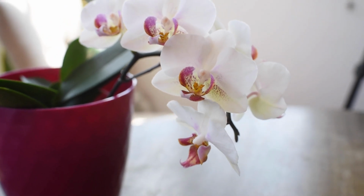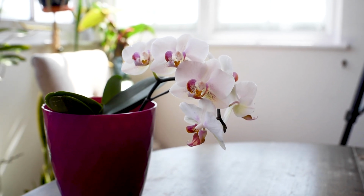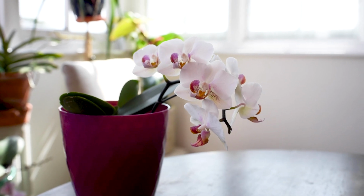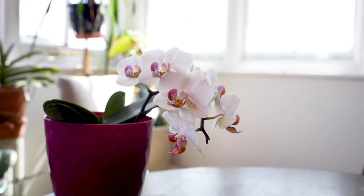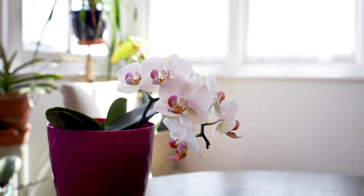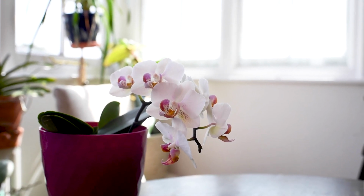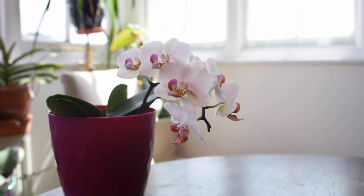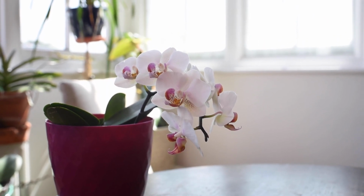So the first one that I'm showing you here, it's one that I saved last year. I bought it from a local supermarket. It was very dehydrated. I probably showed you one of her friends, quote unquote, that I bought 4 Phalaenopsis. They were almost dying at the supermarket, very dehydrated. So I noticed that they were small, or they look like small Phalaenopsis. So I decided I'm going to try to save them. They were very cheap. They were like 20p.